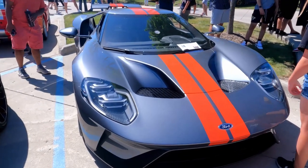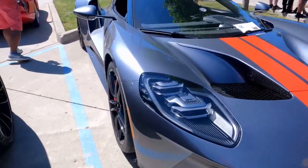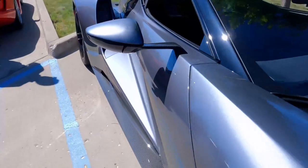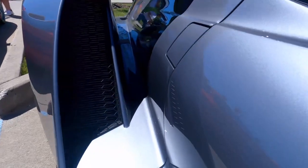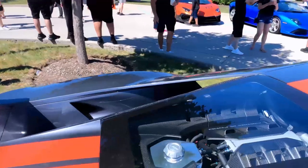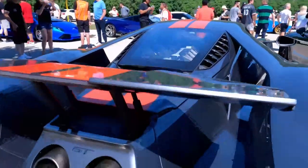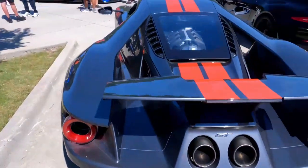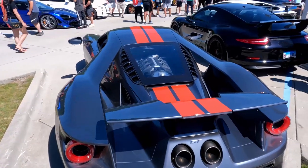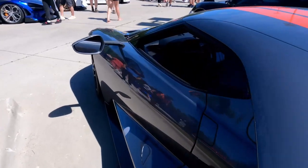Now let's get into this Ford GT. You don't see these every day. This is another American-made supercar. Because they're so limited in production, they have an extremely high cost, and those two combinations help keep this car rare. So you don't see one of these every day. So I hope you enjoy getting to see this one firsthand.